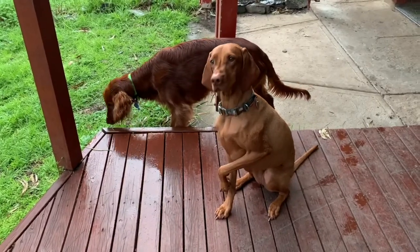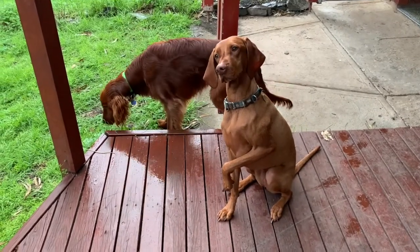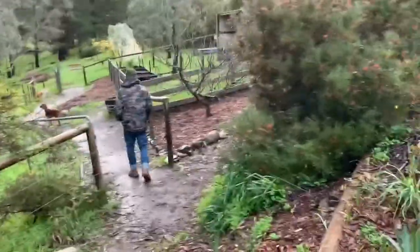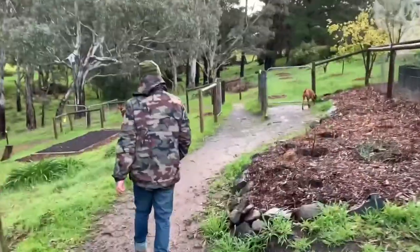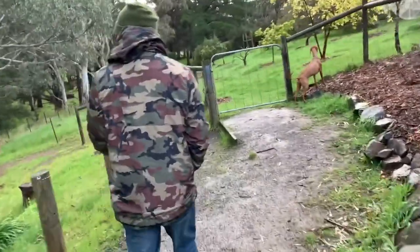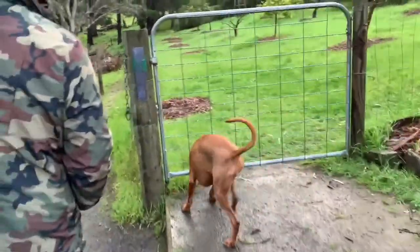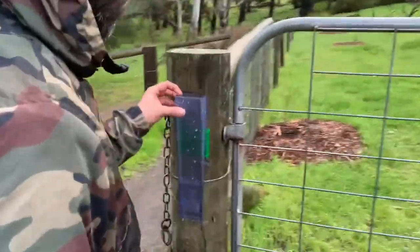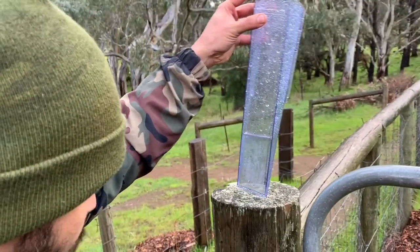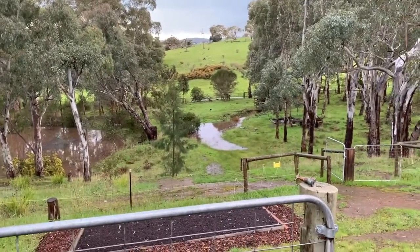Hey, dogs. Pitchfork, you ready for an adventure? Should we go on an adventure? Let's go check the rain gauge. He's back in the water. Doesn't know what he's looking at. Whoa. That's 20 mil. One day and night of rain, and we got floodage.